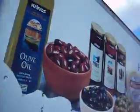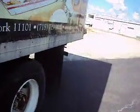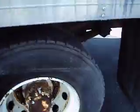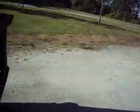The body is in real good condition, not rusty. The box doesn't leak. Looks to be in good shape. The tires have some cracks on the side, but they have plenty of pressure. They're recaps, I'm sure, the back ones, and the front ones look very good. In here, the floor looks good. I'll tell you about the refrigeration unit in a minute, but it's all insulated.